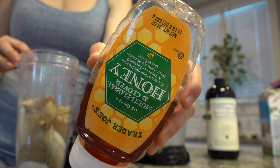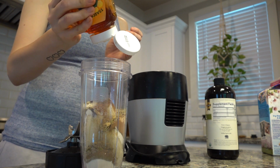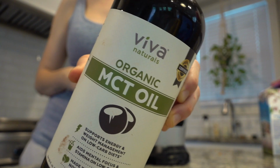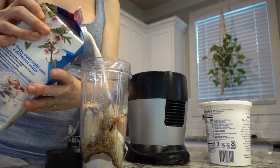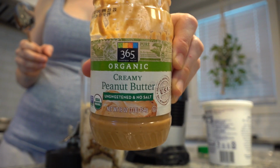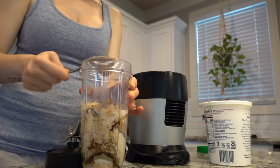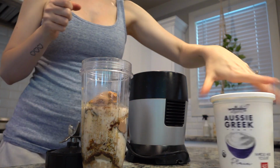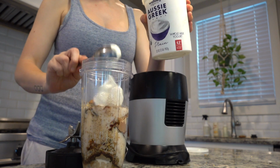I added a dash of honey, as well as some organic MCT oil. I added a little bit of unsweetened vanilla almond milk, a scoop of organic creamy peanut butter. I know that this is crazy, but this was all really good. I also added a scoop of this full-fat organic plain Greek yogurt from Wallaby Organics.